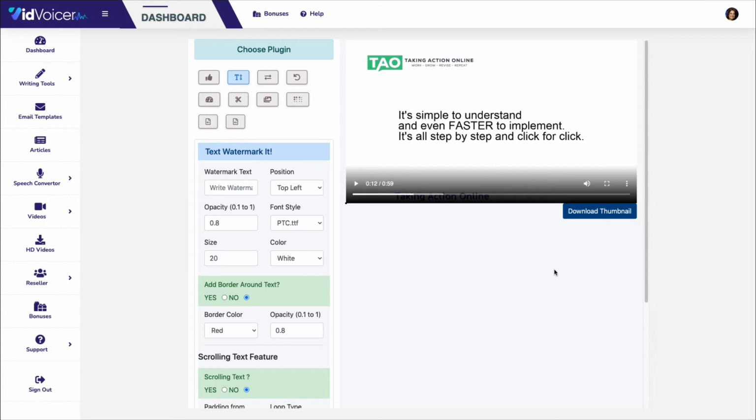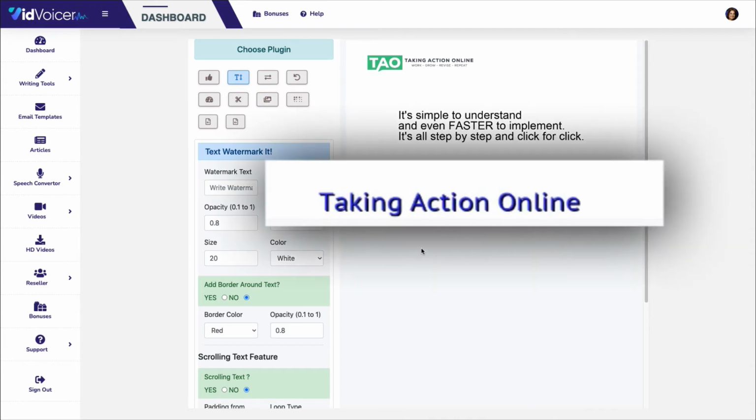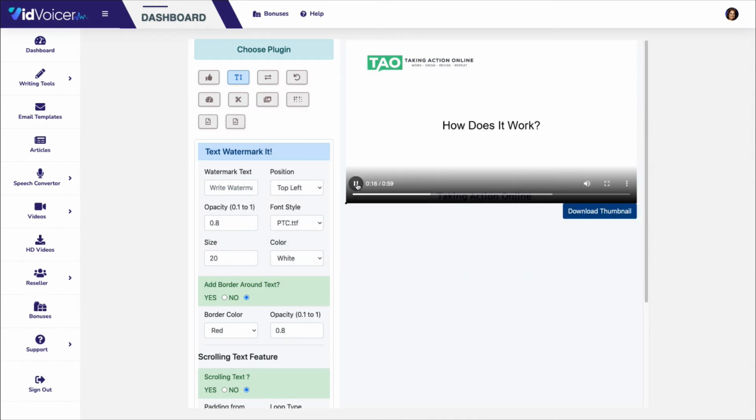And if you look at this video here, I'll just play it here for a sec. Step and click for click. How does it work? Did you see what was scrolling along at the bottom here? That's what I put in the text. I wrote in here, taking action online. I chose the bottom left corner.